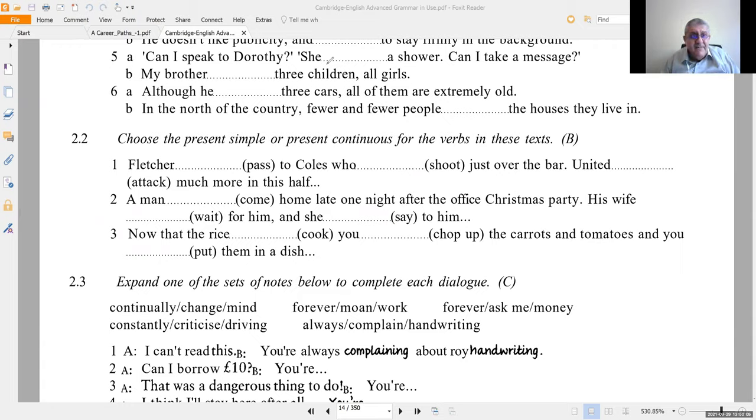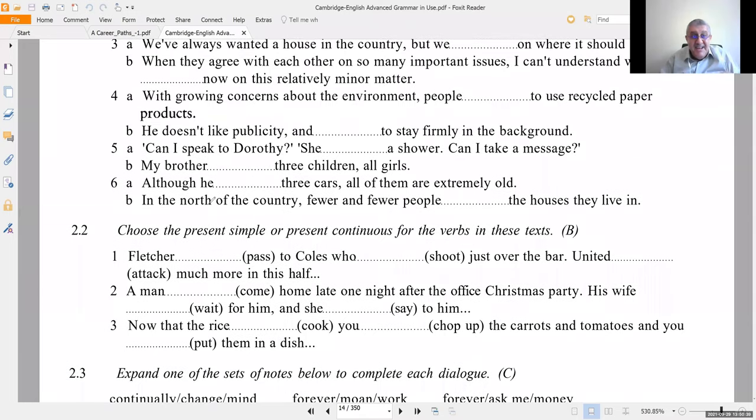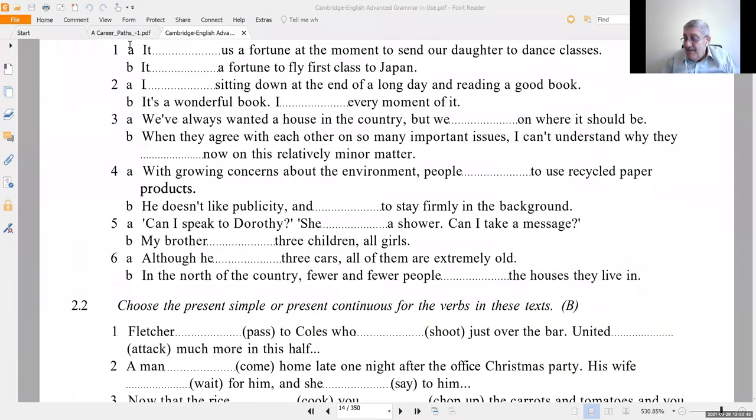Number five. Can I speak to Dorothy? Let's open the audio so anyone who likes can talk. Abdul Rahim asks about question five. Yes, Dorothy, the action is happening now. Someone calls and says, can I speak to Dr. Shaivan? No, he is giving a lecture, he is having a class, continuous. So, can I speak to Dorothy? She's having a shower.